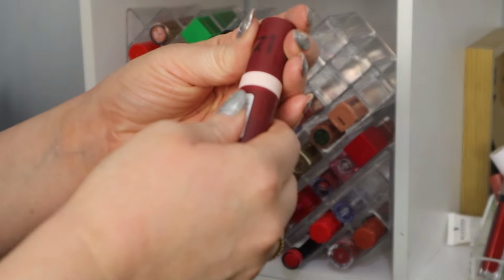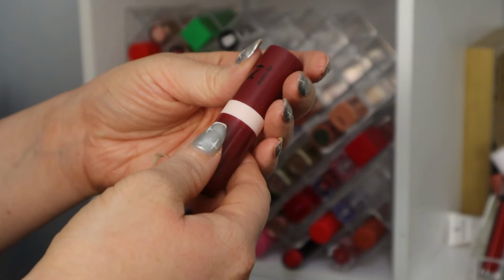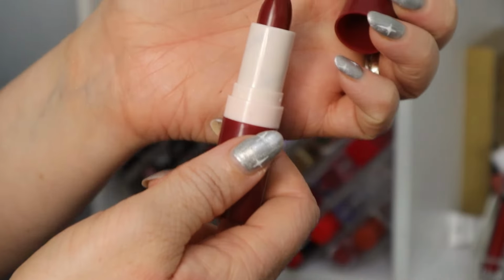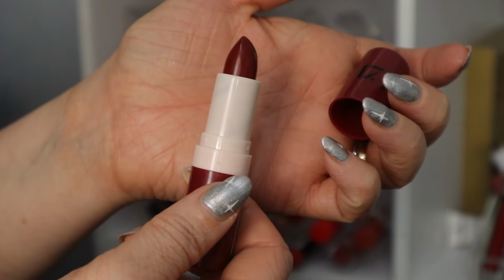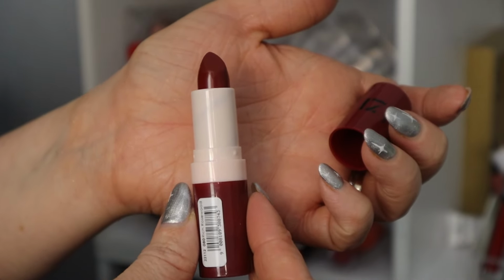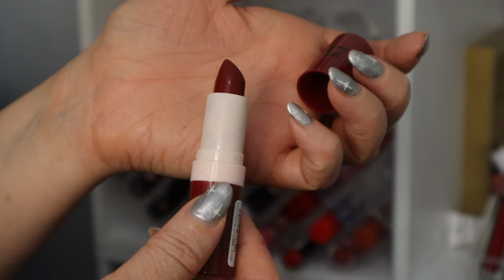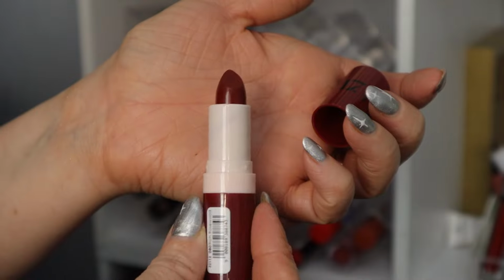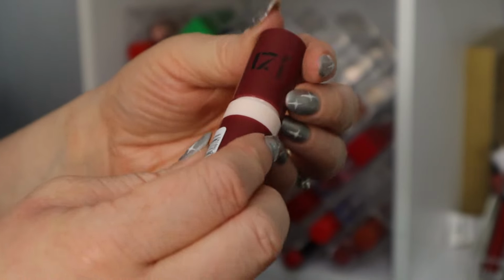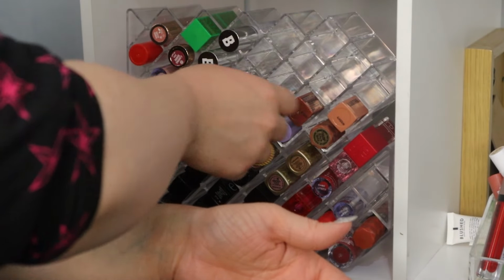This is one of the other 17 lipsticks. So this is the matte lip in Rich Rosewood. I don't think I realised when I got this that this was going to be quite so dark. I do like it for like a vampy, autumnal, wintry berry shade. And yeah, I do prefer the matte lip formula, so I'll keep that one.